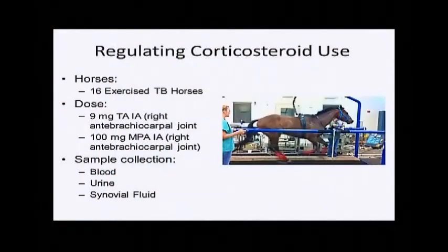The first study that we completed was a pharmacokinetic study, and this study was done simply to provide information that could then be used to make a regulatory recommendation. For this study, we used 16 exercised thoroughbred horses. We have an exercised research herd at UC Davis, and we feel it's important to use exercised horses when we're trying to make recommendations for racehorses.